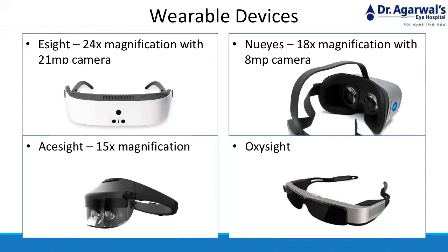The biggest difficulty with these devices is the support for the device, because these are electronic devices. In case of any problem, it creates major issues, number one. Number two, cosmetically, they are not as unobtrusive compared to some of the other devices. So the patient's acceptability, even today, is very limited. Third, the cost is very high because they are imported.